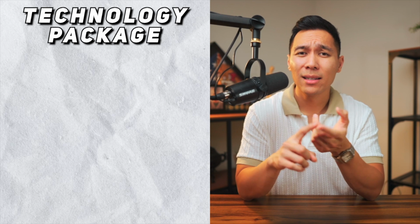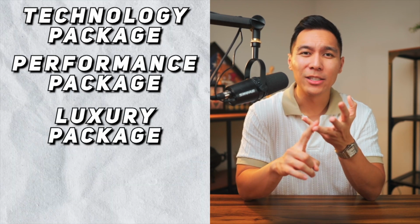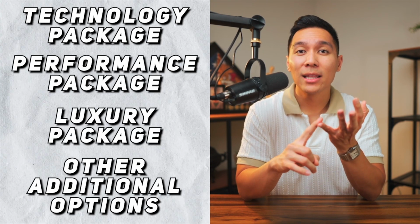One thing that you have to understand is that each car will be worth differently depending on the trim and the spec of the vehicle. Sometimes people try to pit one car against another and try to justify the price, but you gotta make sure that it is exactly the same car. Does it have the same technology package, a performance package, a luxury package, or any other additional options that make the car cost more? When you factor all of these together, that's only when you can truly compare one car to another to make sure that you're truly getting a good deal from one or the other.